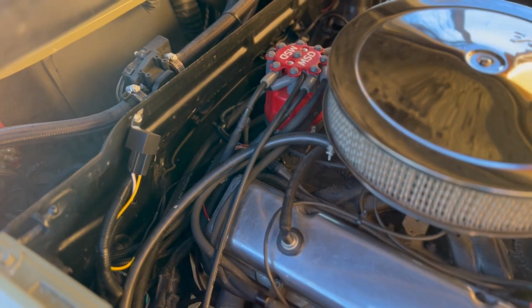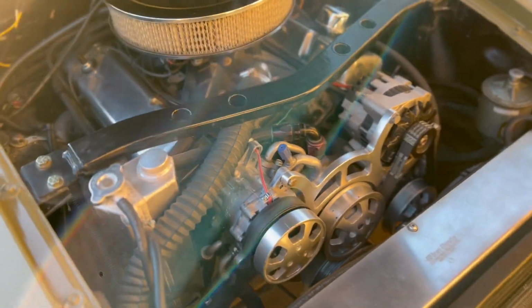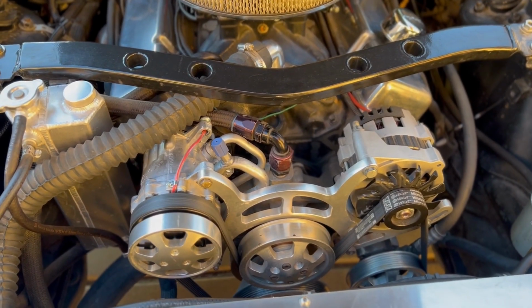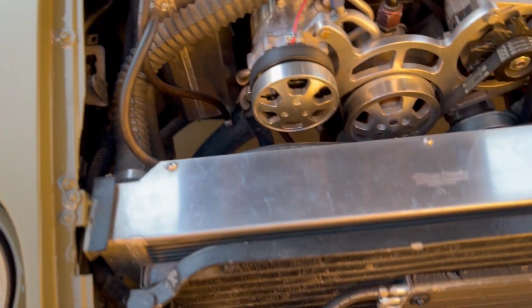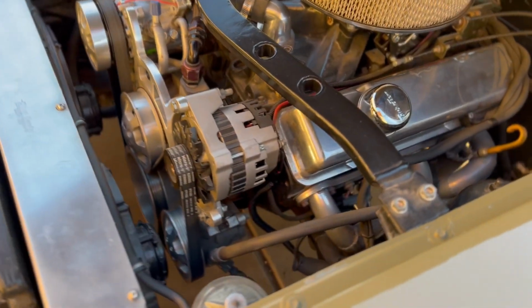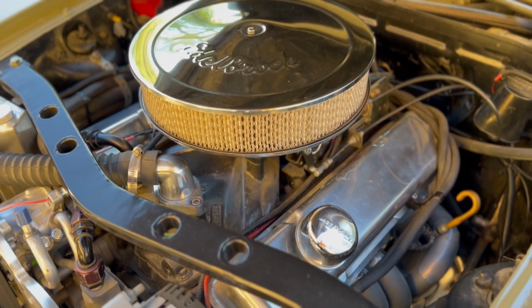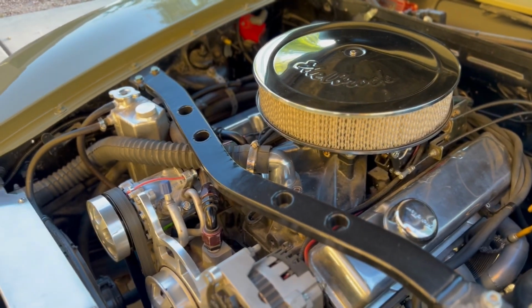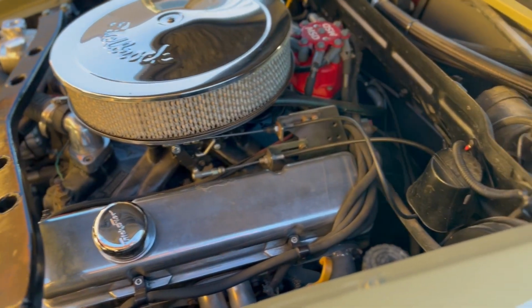But it's got the MSD, got the box in the back, Holley Sniper EFI setup, it's got the serpentine setup, AC, overflow, Ron Davis radiator, custom headers, and pretty simple, easy to work on. Most of the parts I can just find at O'Reilly's, AutoZone, or Pep Boys.